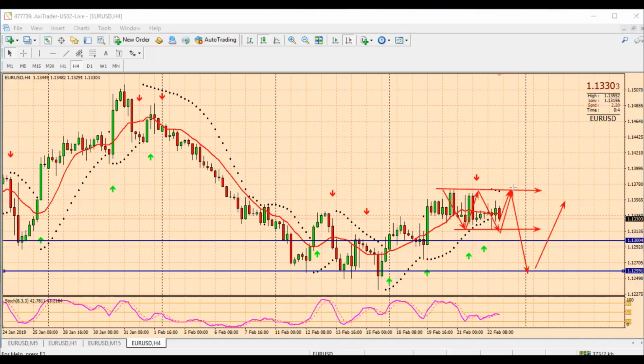And we could see another one. So what we should be looking at is we sell here and we buy here, until we see a breakout of either way, that's when we go with that direction. So that is what I'm looking at. This is what I'm saying. We're going to see maybe another day worth of doing this.